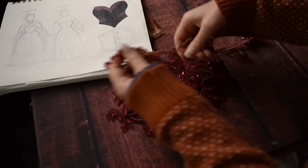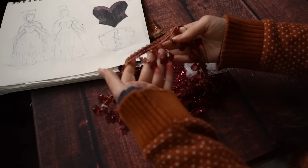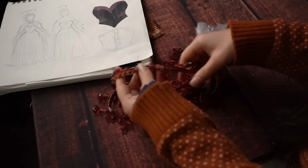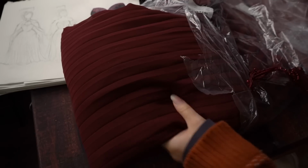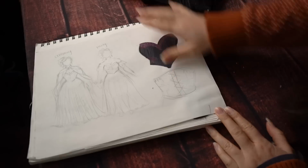And then I've also got this trim, but the beads are a little bit chunky, so I'm not sure if I'm gonna use this or if I'm gonna try to find something else in my stash that will be a little bit more appropriate or buy something else. This is a skirt fabric. It's like an accordion pleated, just burgundy chiffon, and I'm very happy with how well everything matches. That was really good luck, so that's great. Those are my materials. Right now I'm gonna be patterning this bodice.